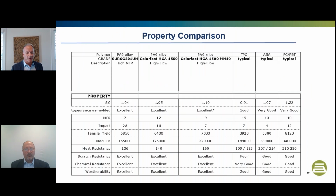Next slide, the property comparison. So this shows a comparison of key properties of the Surlyn Reflection Series in the first column versus the new generation ColorFast HGA, and then a mineral filled version of that product contrasted against some other industry notable compounds slated for similar type applications. You'll see a TPO there, and then an ASA, which was known as the weatherable polymer. Some of you might be more familiar with trade name. My trade name for ASA type compound would be Geloy.